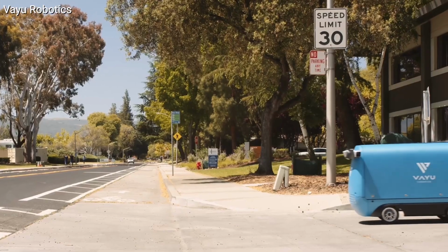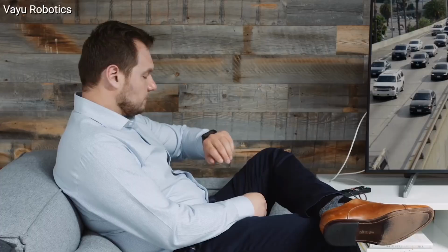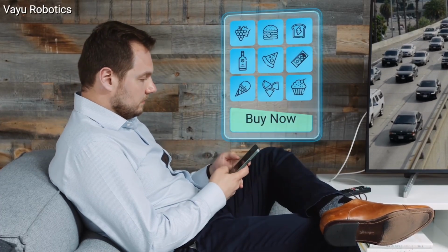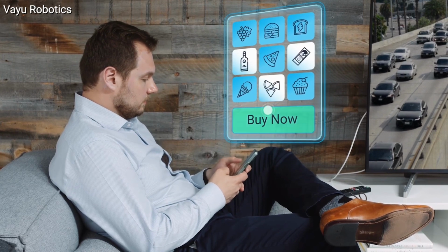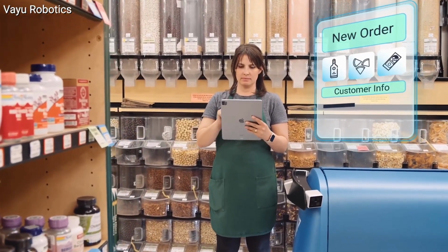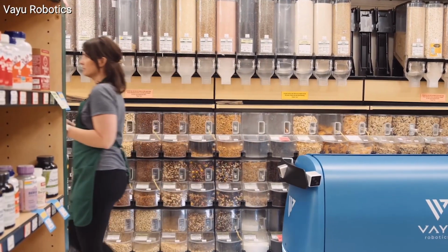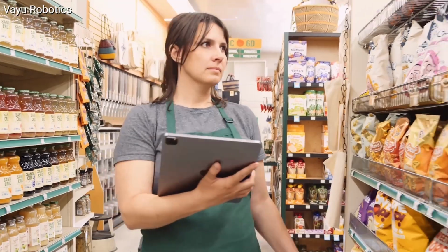It is called the Vayu One, the latest innovation from Vayu Robotics, a California startup that's working hard to redefine delivery robots with a unique twist. Unlike other delivery robots, this one, the Vayu One, combines low-cost image sensors with advanced AI to create a high-resolution vision system that navigates without pre-mapping routes or relying on expensive sensors like LiDAR.